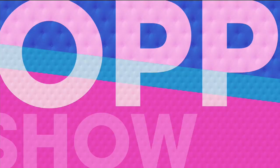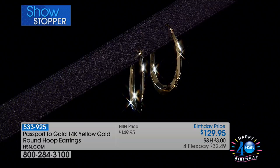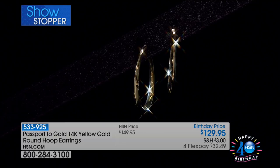You can appreciate that within our birthday month, our 40th birthday month, this month has been looked at for, in some cases, over years, 1.5 to 2 years in the making, to make sure that we had the best possible opportunities for you at home expecting a 40th birthday celebration. For the passport to gold, here they are.